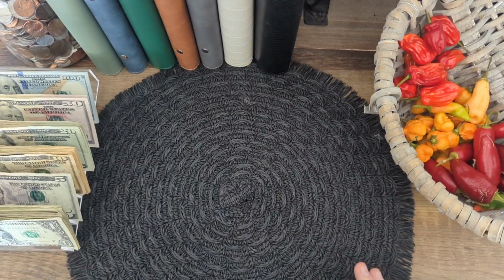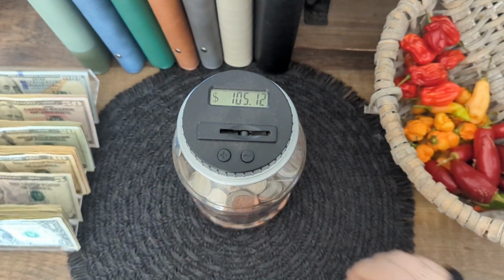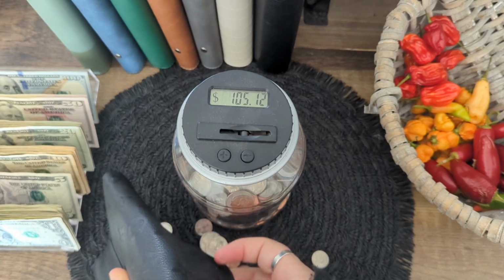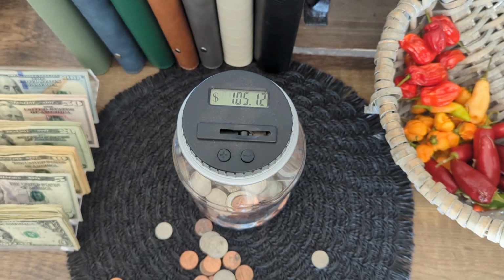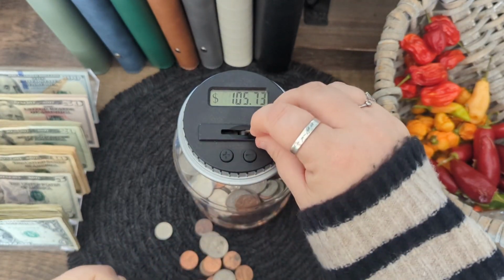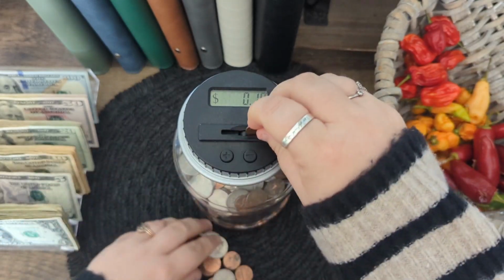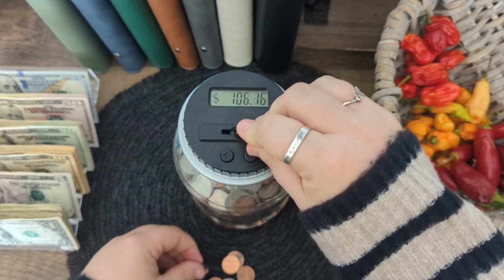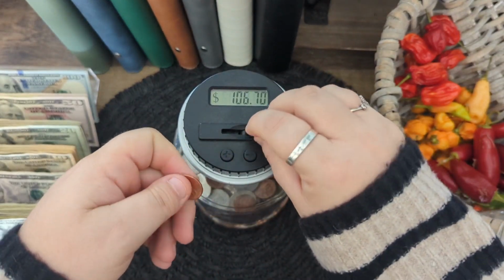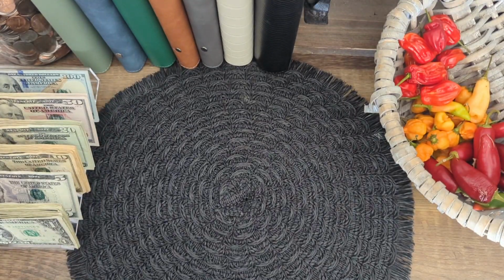Let's go ahead and take care of a couple of things in my wallet before we get into the binders. So starting off with my change for the week, there is quite a bit of it. Okay, I think that's all. All right, so while I get this into the jar, I hope that y'all had a wonderful weekend. I know it was our first weekend of truly feeling like fall here in Virginia. So it was very nice. All right, so 106.73. That sucker is so heavy now.